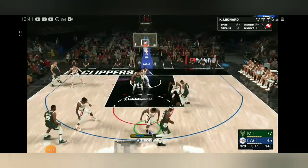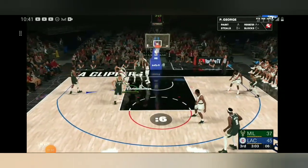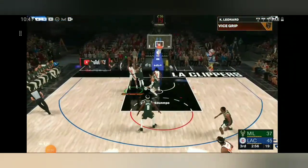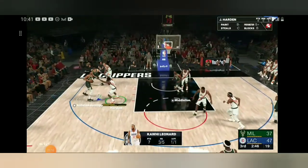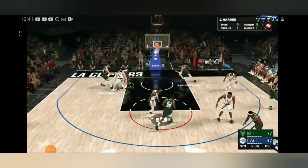Back to Lillard. Left side, Antetokounmpo. Middleton on the wing. Nice ball movement by Milwaukee. It's stolen by Tice. Leonard with the bucket. Leonard's got the lead up to 10 now for the Clippers. Boy, excellent start to the second half. They've missed just once in 5 attempts. Antetokounmpo inside. 22 points for him.